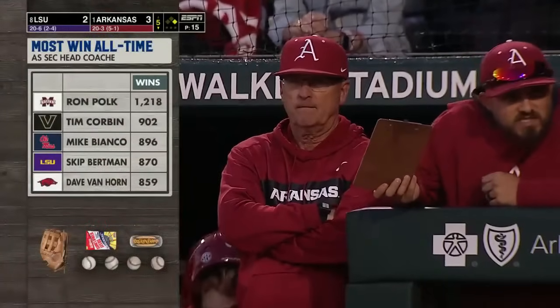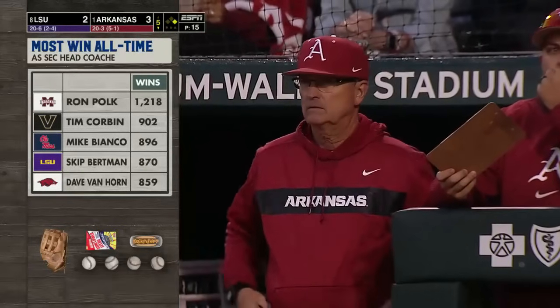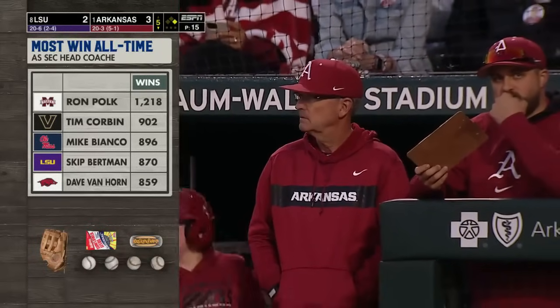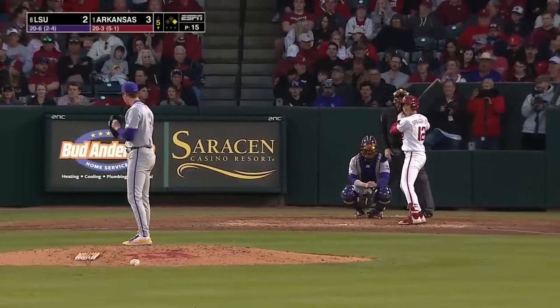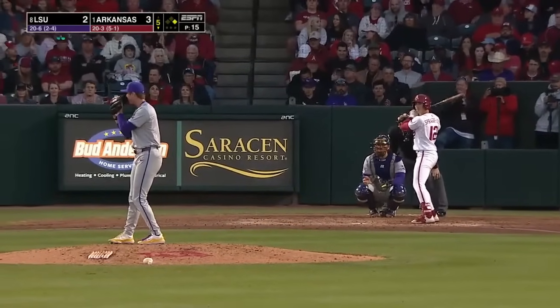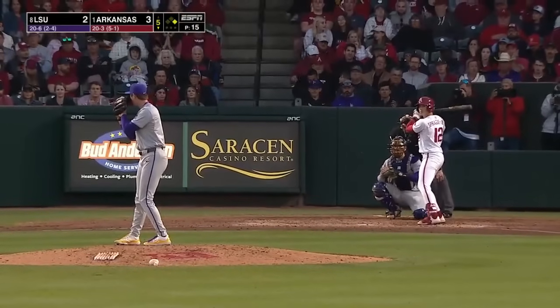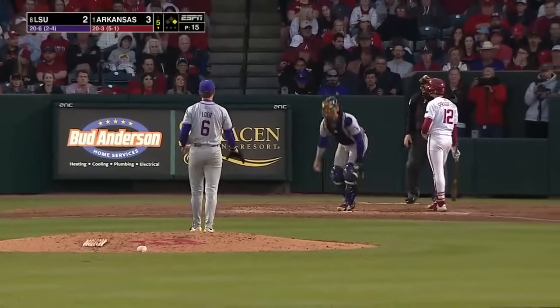Obviously, if you're ranked number one in the country, you've done things to the point that you're among the elite. Fifth most wins as an SEC head coach all time. That's a pretty decent list, man. Not bad. So I'm going to ask you a question. I think I already know the answer, but just for the sake of conversation, could this be the year? Is this Arkansas team good enough to bring home a trophy?